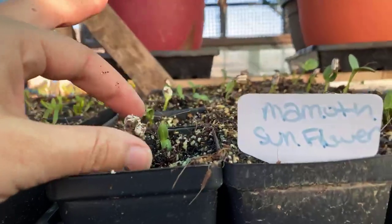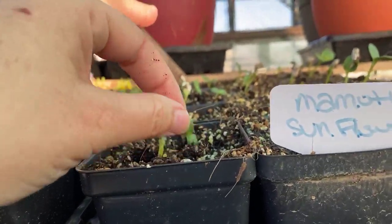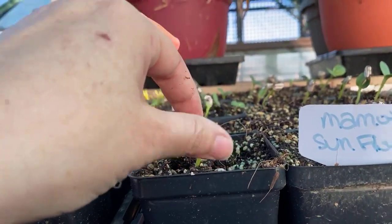These are all the mammoth sunflowers. You guys, look at how cute that is. I just love it. I gotta dust them off a little bit.